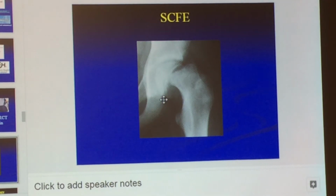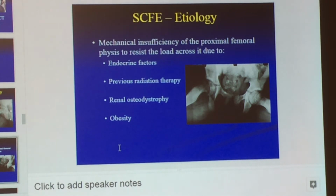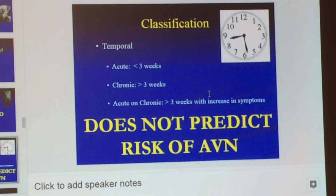So moving on to the skiffy. We talked about this a little bit earlier. The common problem, like we talked about earlier, is in males that are obese, prepubescent, and there's a higher rate in Polynesian patients. The reason, again, is a mechanical insufficiency of the proximal humerus through the physis, and that's a problem because the load of the lower extremity is through that area. The things we get concerned about are endocrine factors, previous radiation therapy, renal osteodystrophy, and obesity. Those are the 4 main reasons why we see this. We care because of AVN, avascular necrosis, and degenerative joint disease.